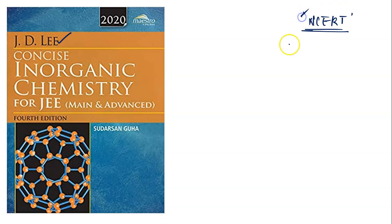And one thing that you need to notice with respect to inorganic chemistry is focusing on NCERT. Because when you look at the past 10 years' question papers, there are so many questions of inorganic chemistry which have been literally asked from the lines of the NCERT textbook. So I'll be doing another video wherein I'll show you the questions and I'll also show you the page numbers of NCERT from which the questions have come. So make sure you are focusing on NCERT primarily, and after this go to JDL.